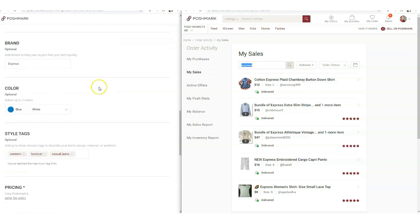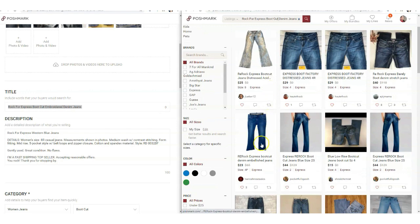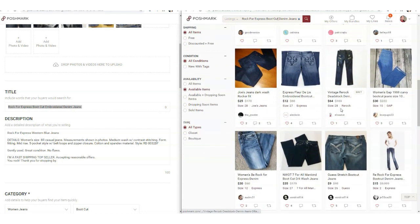So my next thing would be to come to this title here, copy it and paste it here into Poshmark as if I'm searching for something to buy. So as I scroll down, you see that people are listing them anywhere from $25, $44, as low as $15 here. So I'll just kind of scroll and see what people are listing them for.